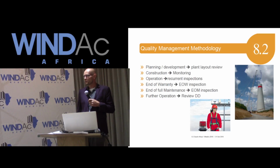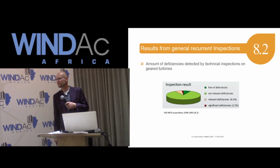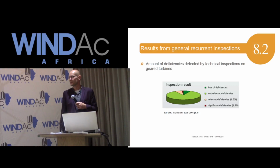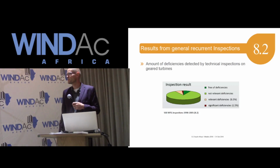So, results from the previous years. For older turbines we have experience over a longer period. That is normal. For younger and more advanced technology there is less experience, but from our daily work we see almost the same challenges on every newly developed and implemented turbine type.